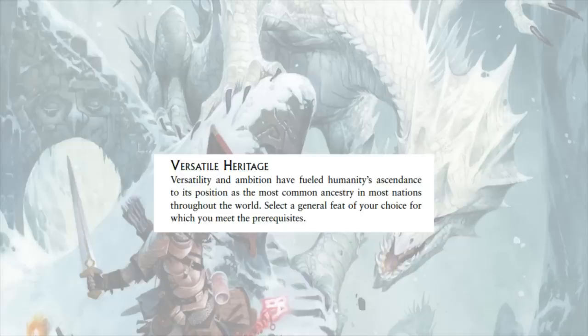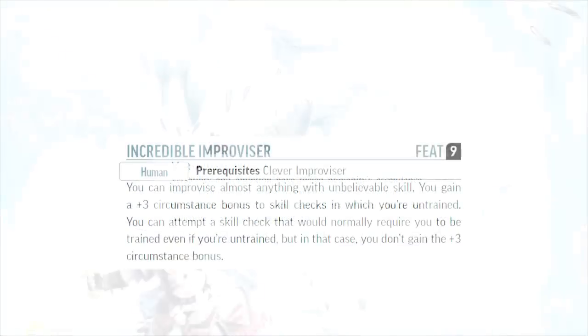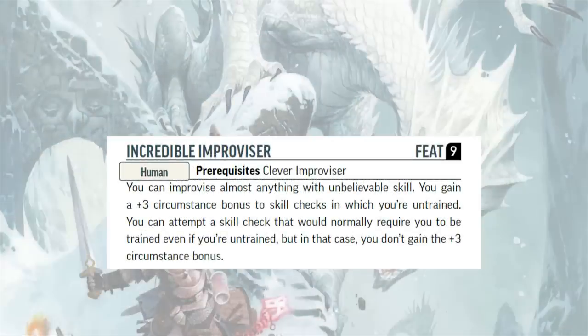Now, of course, humans are receiving new ancestry feats. All of them happen much later in the game. First up at feat level 9, it's Incredible Improviser, which gives you a +3 circumstance bonus to skill checks in which you're untrained, assuming you took Clever Improviser at some point in your career. You can attempt a skill check that would normally require you to be trained, even if you're untrained, but you don't get the +3. Super relevant in a world where being untrained normally is a -4. Now it's a -1. That's amazing. I'll take that if I'm a human.